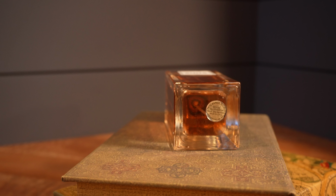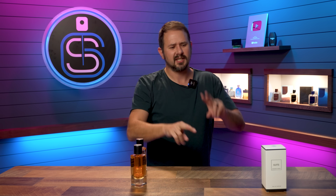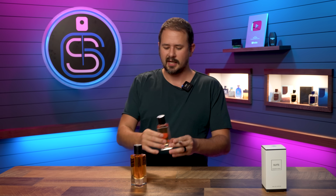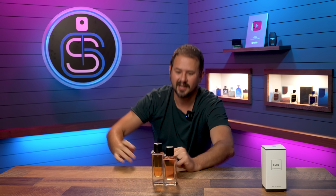And one thing I thought was funny is the cap for Suits is almost identical to the Tux. A very slight difference in the texture, but essentially the same, and it weighs the same. So they were like, look, we don't want it to be the same as the Tux, but we do actually want it to look pretty much the exact same. Give us a very slight difference, a slight variation on that pattern. And the color is slightly different in Suits as compared to the Tux as well. The Tux is a little bit more ambery, and Suits has like a kind of peach color to it.